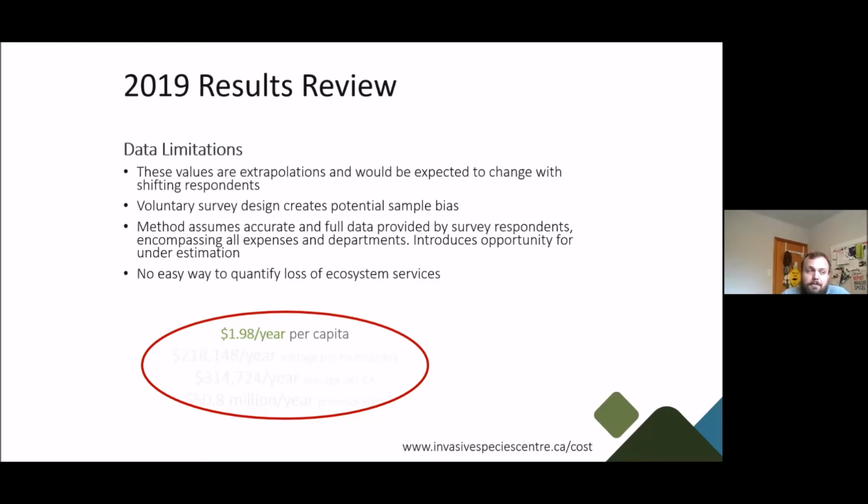$1.98 per person per year is how much we're investing just through our municipalities and conservation authorities on invasive species. Those are established species. That doesn't capture things like the cost at the federal level that I talked about: emerald ash borer, Asian longhorn beetle eradication, Asian carp detection and survey work. It doesn't capture those things. Just on a community level, it's costing us about $2 per person per year.